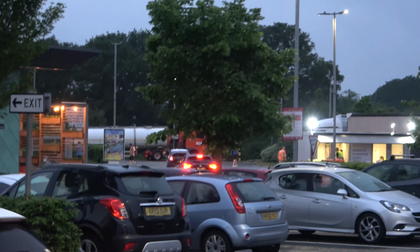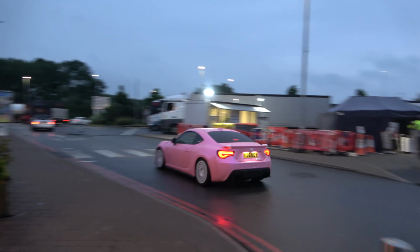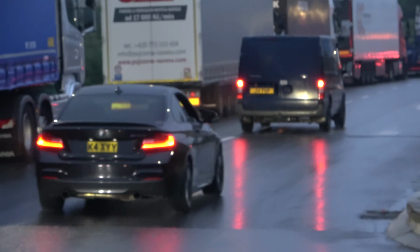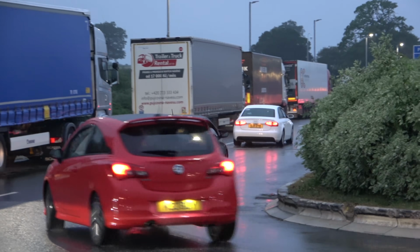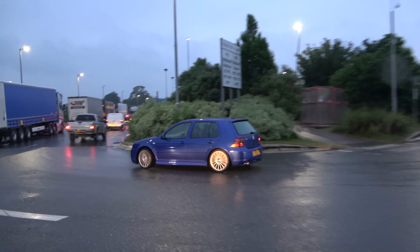Still revving. There are cars starting to roll out, so we're going to head to the exit. It's just over there. Then we have the pink GT86. EP3. My camera is getting absolutely soaked. I forgot to bring an umbrella in the MX-5. Oh look, we have a green Scirocco. Needs an exhaust though. The R32 Mark 4 Golf.